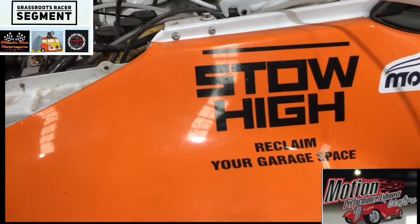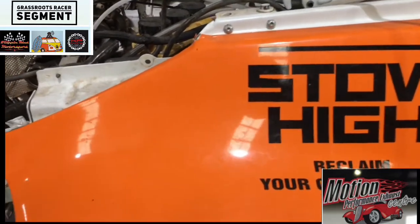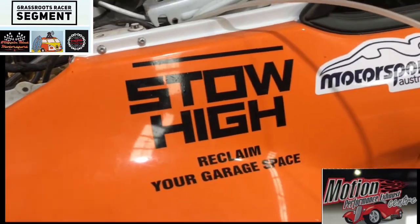So remote control, it can come down when you need it, and when you want it out of the reach of the children, you can push it back.